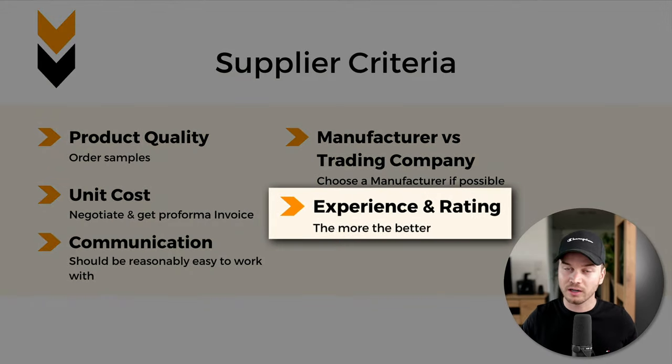Then the last point is experience and rating. Now, if you're going to look on Alibaba for products, you're going to see the experience level, so how many years they have been in business, and also the rating. This is not the most important thing, because sometimes you're going to find that these companies have actually been in business a lot longer than what Alibaba says, because they had to create another account and stuff like that. But the more experience and the higher the rating is, obviously, the better.